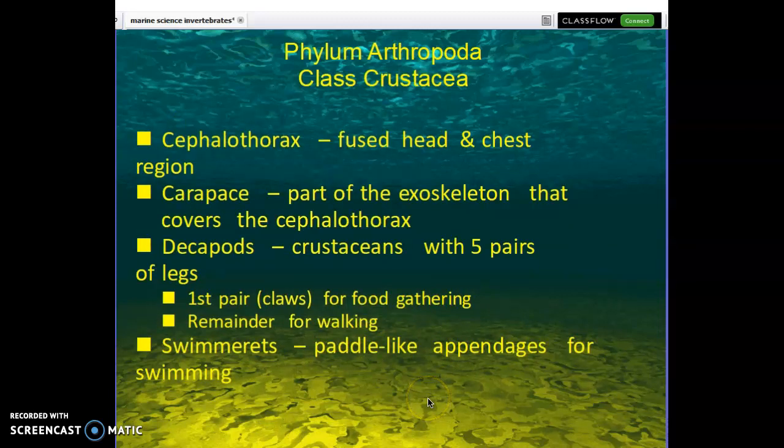Okay, the group that I want to go over today, the class, are the crustaceans. All crustaceans have a couple of things in common. They have a cephalothorax, which is basically a head and chest region that is fused, and typically that is covered by the part of the exoskeleton called a carapace. When you do that dissection online, you'll see her cut that off, and you can see what I'm talking about.